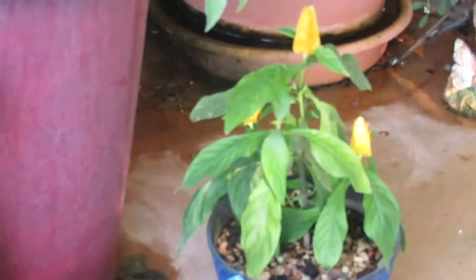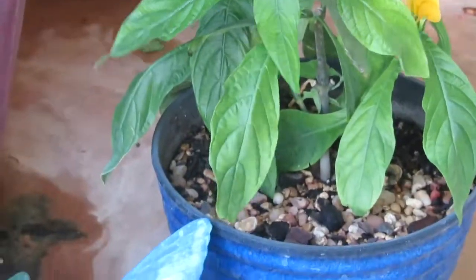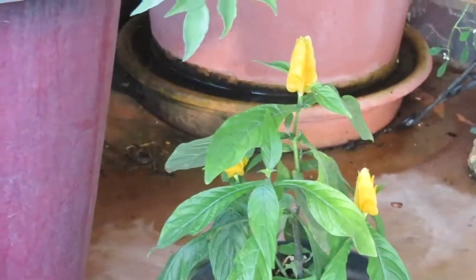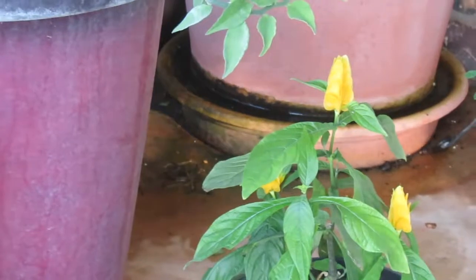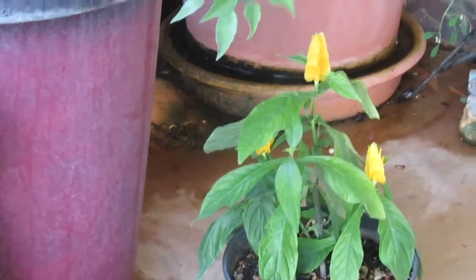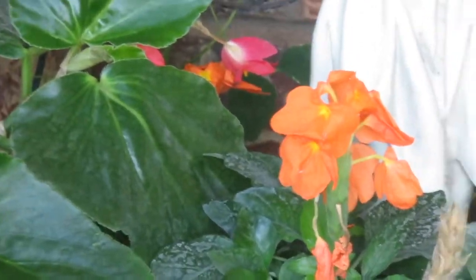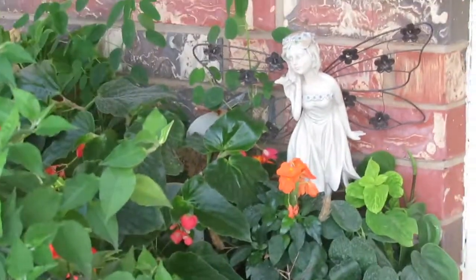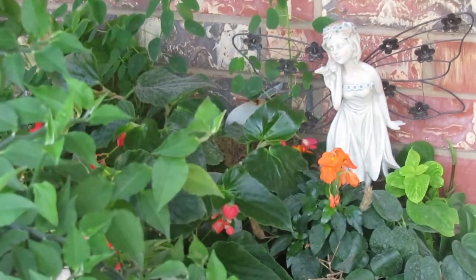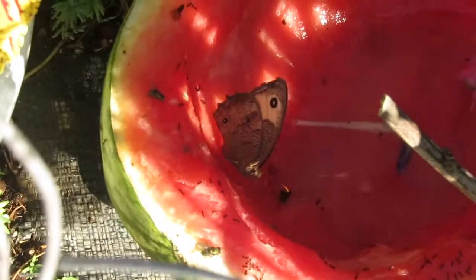I don't remember if I showed you that my candlestick plant or shrimp plant did bloom again. The one that something, I don't know what, took these all off. They broke them off like it might have been a bird or something. It just broke them off like if you or I would have broken them off. There's just no bloom on it. But they have come back and bloomed again for me. And this pretty little Cassandra has stayed in bloom for quite some time this summer, even in summer's heat. It's, of course, been under the shade here. And I put out another watermelon rind for the butterflies.